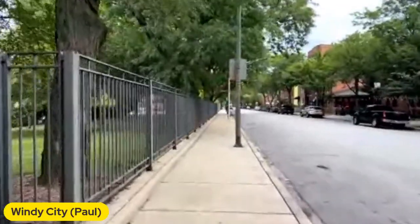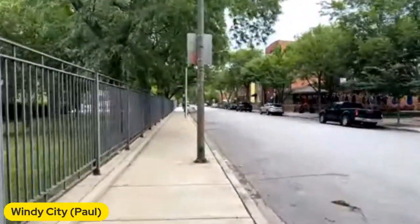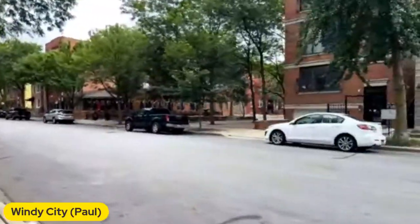Next, we get a restaurant with a little patio area. They've got a fountain on their patio.